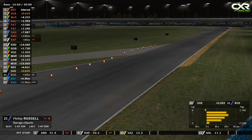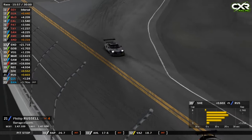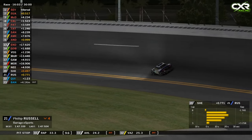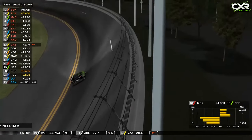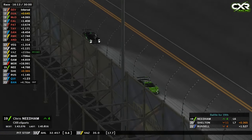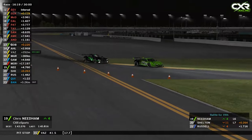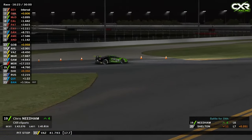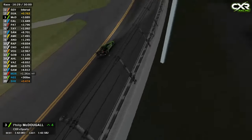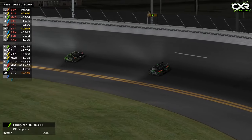Go and have a look at the battle between Philip Russell and Craig Shelton. Chris Needham is now getting caught up by Craig Shelton as well. Some Team CXR liveries on screen. I was in my own little race, just racing around by myself for a good 20 minutes. It was a bit odd, considering there's so many drivers on track.